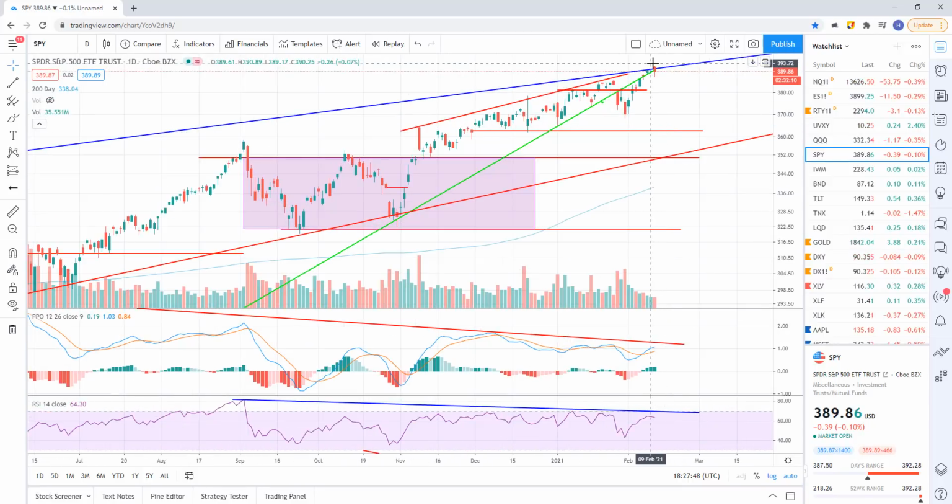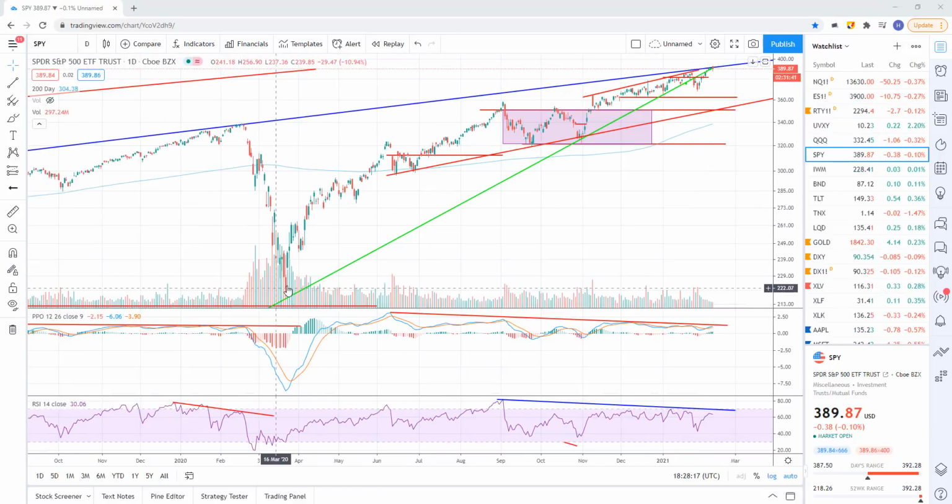So, the Fed comes out. Maybe they're the catalyst for what I see coming up as some significant downside. To me, it looks like the markets are set up to break down. Let's look at the SPY here. All right, SPY coming off the March 2020 lows. We're looking at a daily chart.